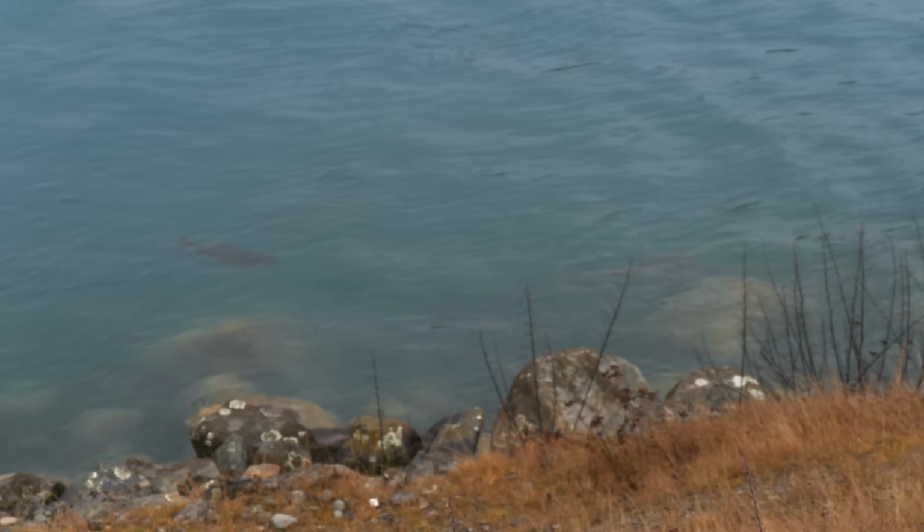Well, this seems awfully familiar, but we've come up with a new motto today. Carpe truta. We have no idea if that's correct Latin, but we are going to seize the trout. Seize the trout. Get that big trout.